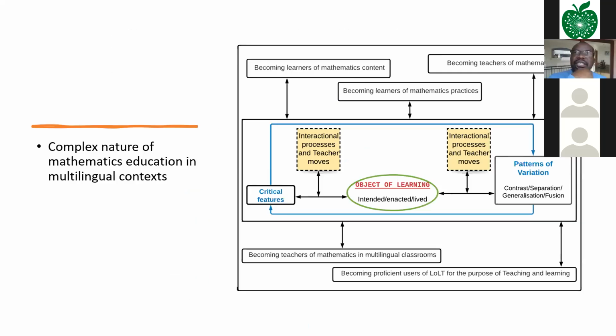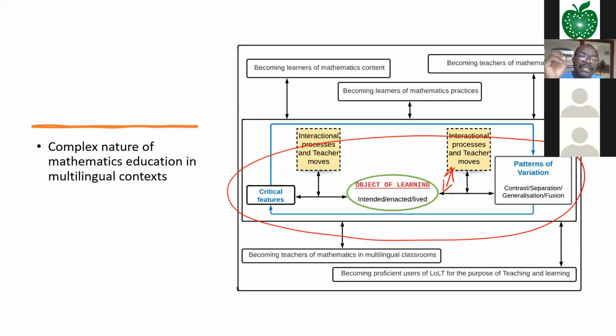So teacher education is quite complex, and when you see this diagram, you first think of it in terms of variation theory, but beyond variation theory, there is how the questions or the examples are used. And that is why we have this here. And how they are used to determine to what extent the teacher educator attends to the different facets or multiple dimensions of teacher education, which is all those becomings that I talked about earlier.